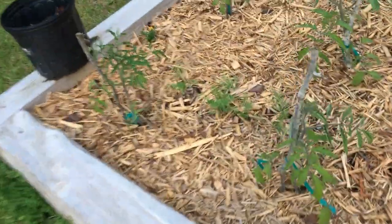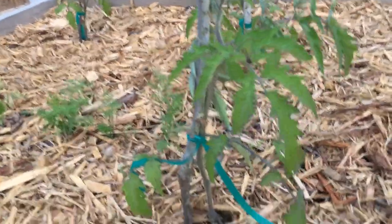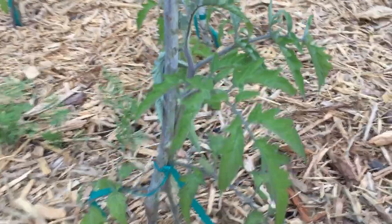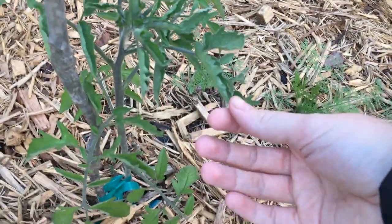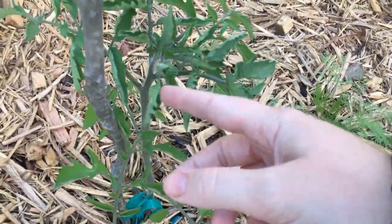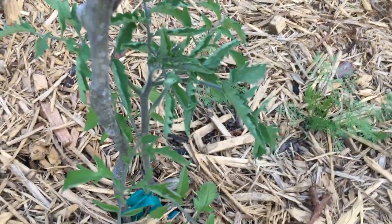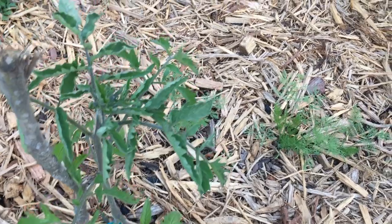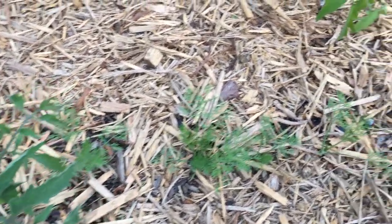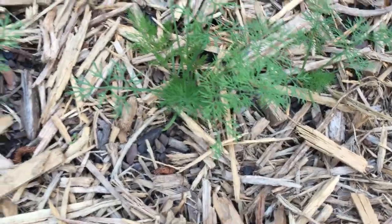Let's see, we got our marigolds, our tomatoes. It's our Cherokee purple tomatoes. They're looking all right. A little bit curled right here. Today was a really windy day, so it could be that they're just curling up to avoid evaporation, to keep themselves from drying out. Our dill. Hopefully we can make some dill pickles.